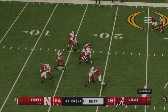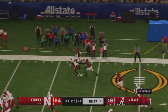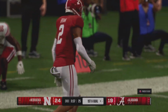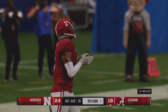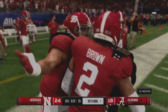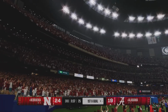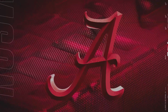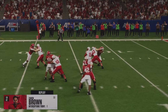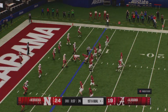20, just past 20, rather. As he launched it to an interception. Alabama interception. Is it going to be a pick 6? No! To the 8, Alabama! Alabama's really striking back. First interception of the game for both QBs. And it is a huge one.